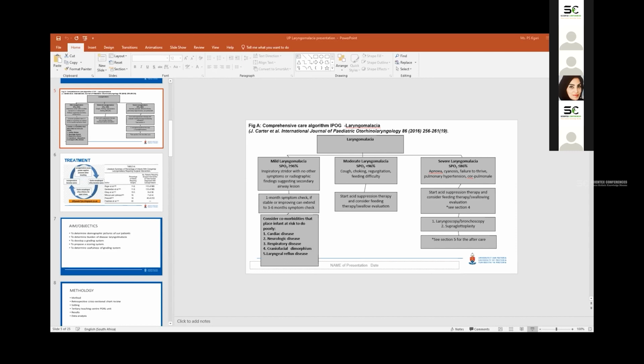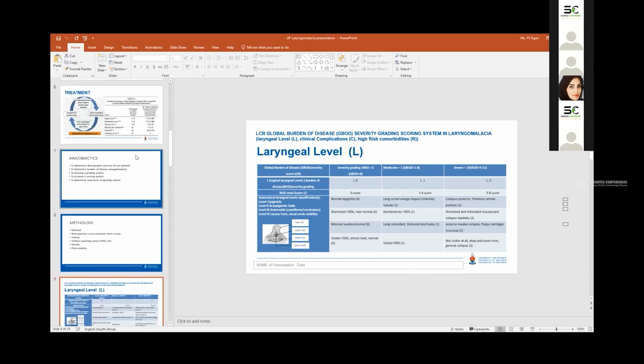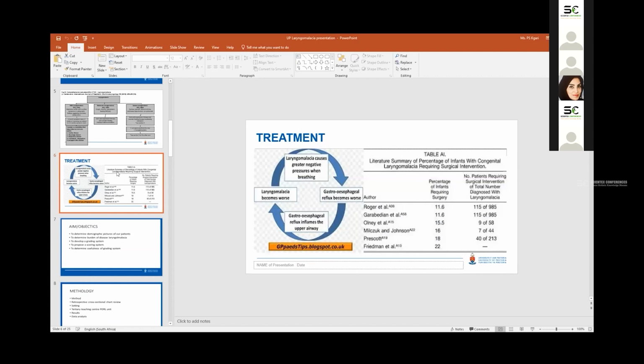Dr. Mashudu, we cannot see the slide you are talking about. You need to magnify each slide, because on the screen now we only see one slide and you are going to the second and third. Please, Alexandra, guide Dr. Mashudu. Which slide are you seeing? Is it the laryngeal level slide? We are now in this diagram, which is a comprehensive care algorithm. Yes, you are talking about the laryngeal level. It's good that every slide you go to, you click, so we will be seeing this. Thank you, now we can see it. When you explain it, you press it so we can see it. Okay, I apologize.